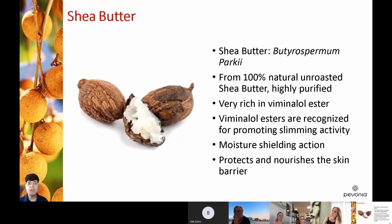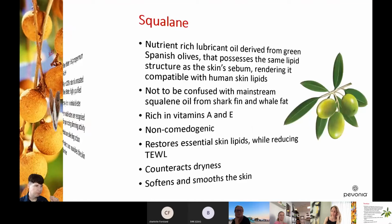There's also shea butter in the formula because shea butter can be a wonderful moisturizer, but at the same time, it can actually help improve the metabolism of fat cells. So it is that kind of natural fat that has a benefit over our own fat, but at the same time also protects and helps the outside of the skin. So this is why we include this ingredient in the formula.